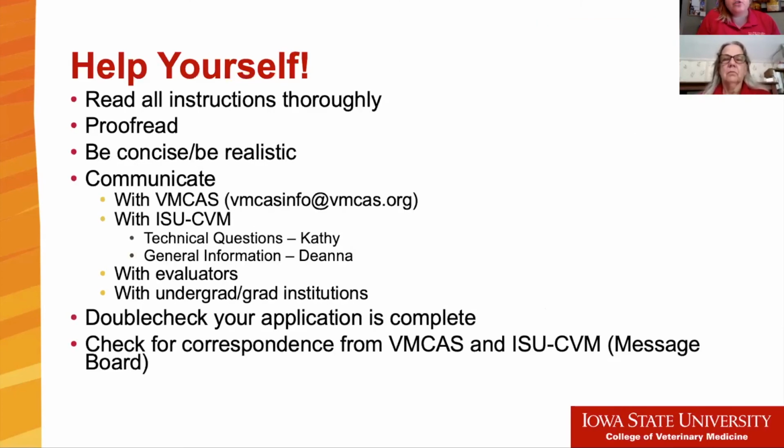But here's just some general tips for you. I'm going to get up on my little soapbox here and go through those for you. Please, these are things that you can do that we see from students who have an unsuccessful application in a cycle. Yes, of course you want to read all the instructions thoroughly. Yes, of course you want to proofread all of those things, but these are literal things that can knock an application out.